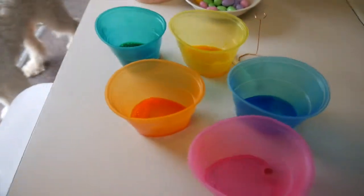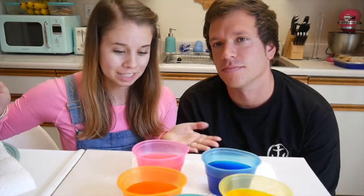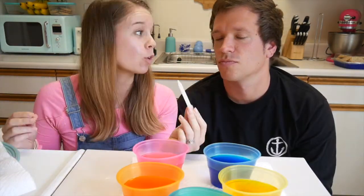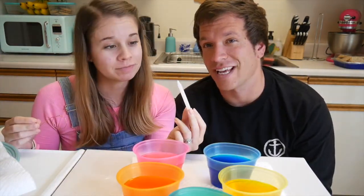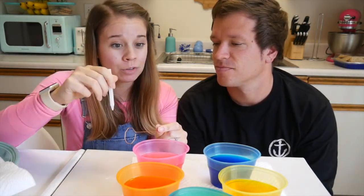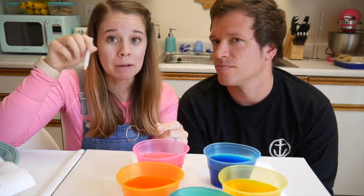Can you guys hear that? That's so fun! Our colors are complete. There's green right here, even if you can't see it. This kit also came with a clear crayon. I say crayon. She was gonna say crayon. Do you guys say crayon or crayon? You can draw on the egg, and then when you dip it in the dye, that part stays clear.